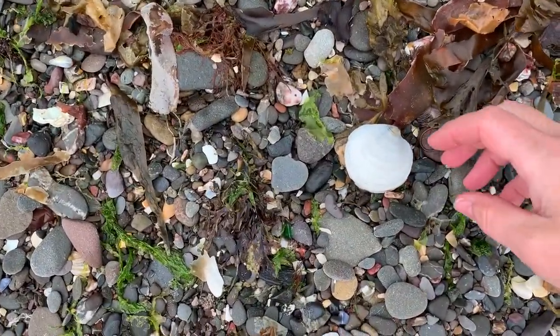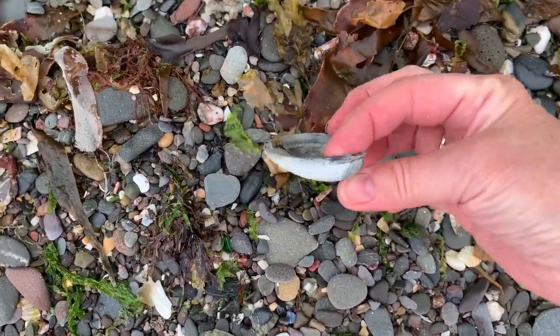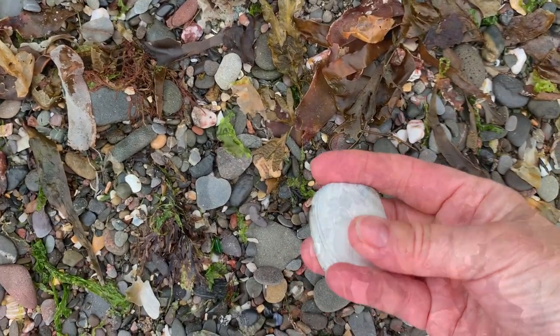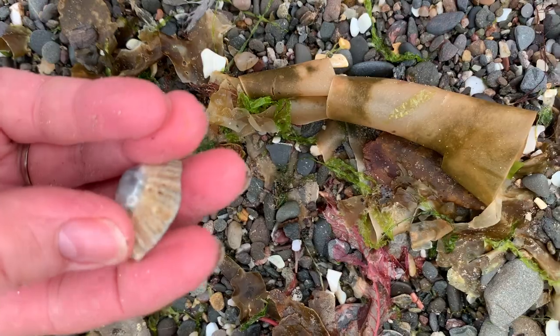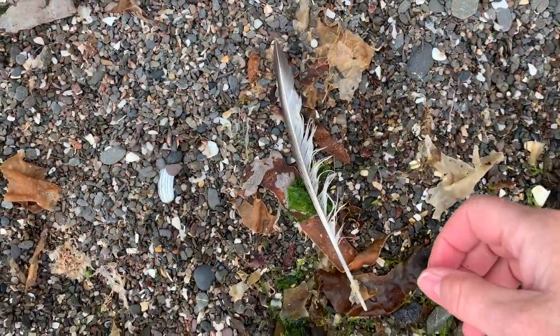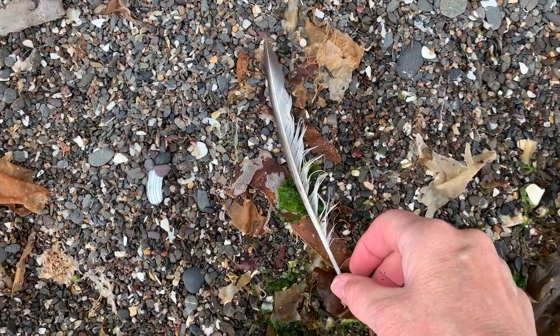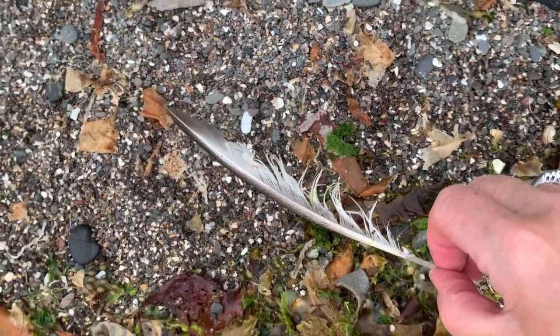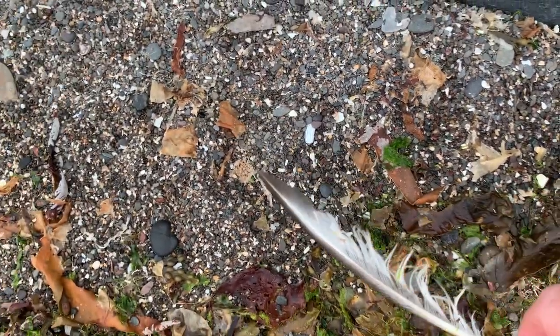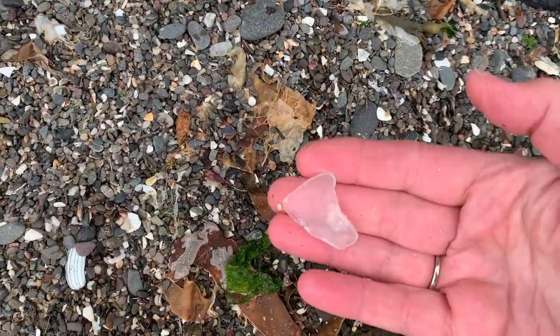There's a nice shell. We'll take that one. It's nice and smooth, but it's a bit bumpy around the edges. Take this feather. It would feel very soft, wouldn't it? But I'll have to give it a really good wash when I get home, and I'll have to wash my hands really well too. It's nice and smooth.